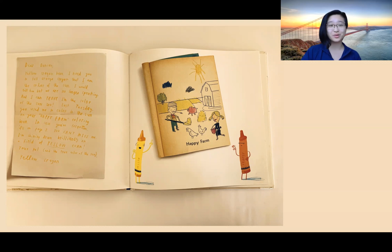Yellow Crayon is making a pretty persuasive argument for why she should be the color of the sun. Let's see if Orange Crayon has anything to say for herself.